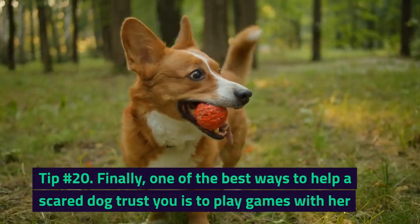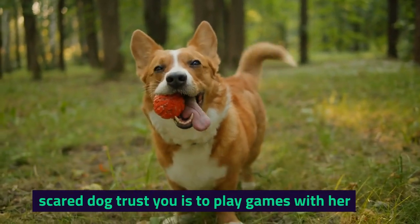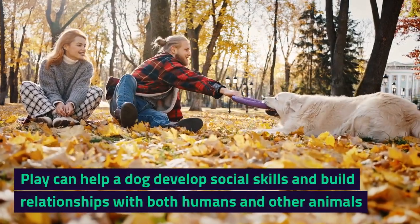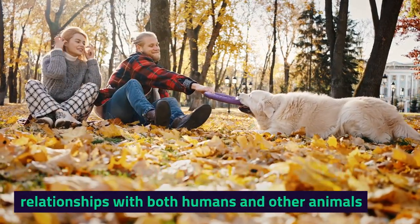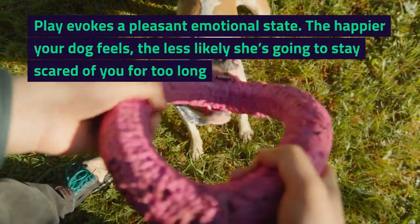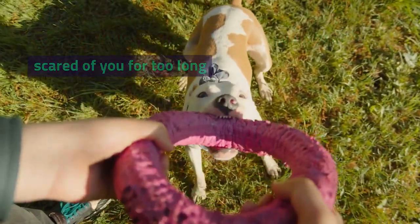Tip number 20. Finally, one of the best ways to help a scared dog trust you is to play games with her. Play can help a dog develop social skills and build relationships with both humans and other animals. Play evokes a pleasant emotional state. The happier your dog feels, the less likely she's going to stay scared of you for too long.